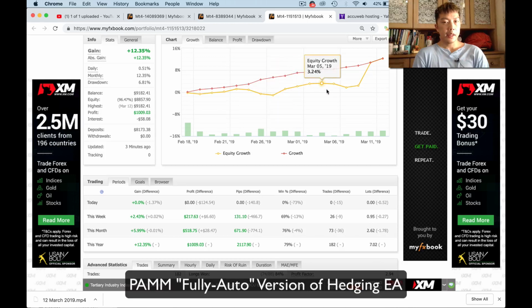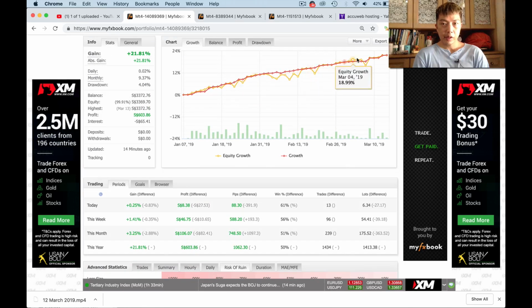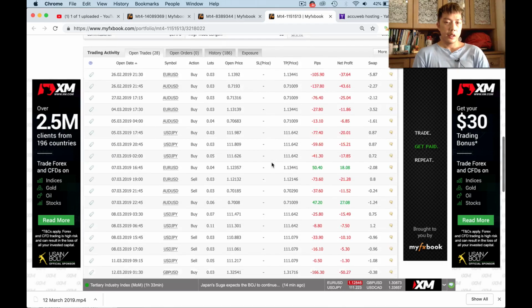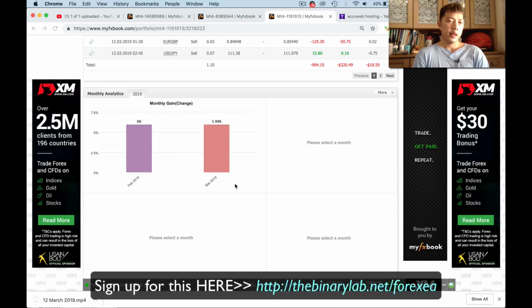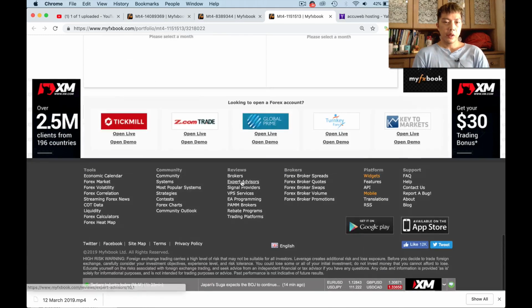This is what I'm talking about, the negative discrepancy. Positive discrepancy can be seen, I think, over here at some points. The winning percent, 84 and 74. And you can see 6% for February. This started only in about February 18, and now it's the 13th of March, so it's almost a month. For a 1 month period, I think this will outperform. So this should do quite well.